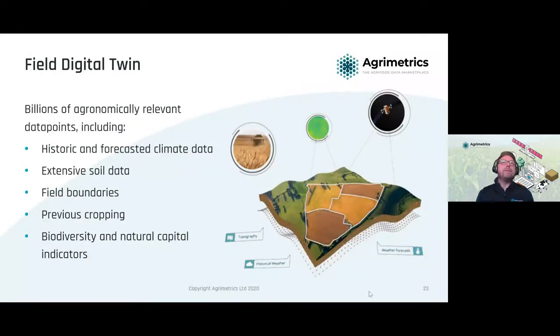So we've got this suite of 15 variables, which are in themselves really useful, but to unlock their potential value for practical agronomic use cases, you'll typically need other data. For example, data on soil chemistry or historic or forecasted weather data. And this is where the Aggrometrics Data Marketplace adds value. Our marketplace contains one of the sector's most advanced field digital twins, that is containing data on solar irradiance, previous cropping, biodiversity and natural capital indicators.